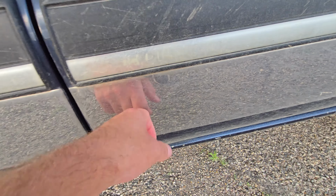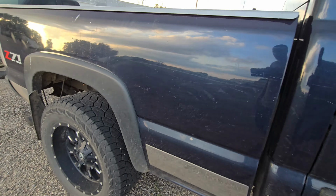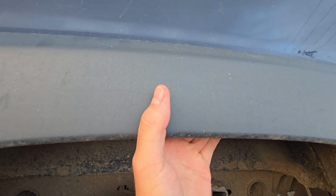I don't really care for this chrome. I'd find a way to get that off, heat gun, whatever. The bed, at least from the outside, looks pretty good. Let's see about the inside. Yeah, a little bit. Yeah, it feels like there is some rust on the inside.